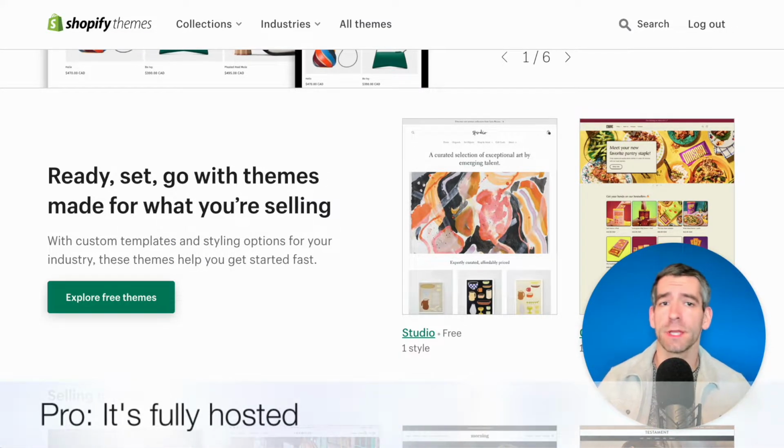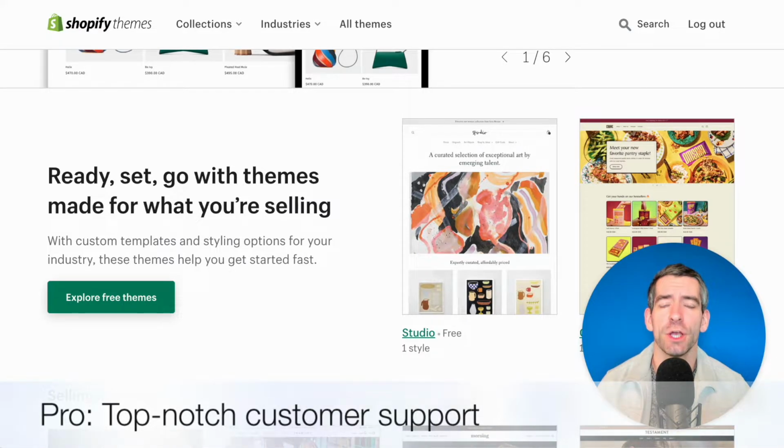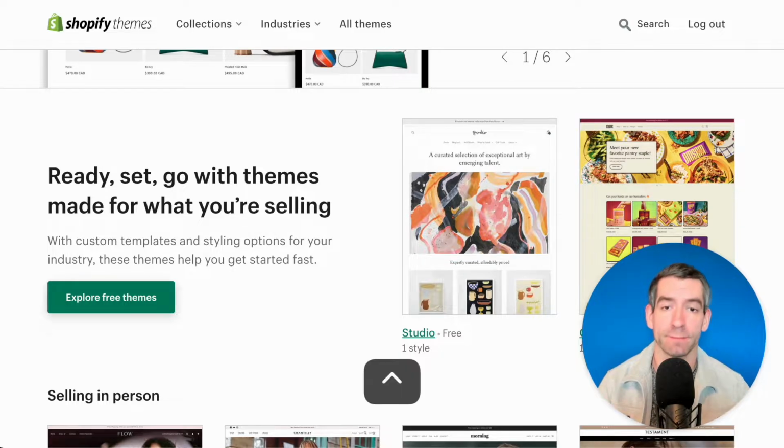Shopify is also fully hosted. You don't need to worry about any server-related issues or any maintenance at all. And finally, another pro is that there's 24/7 customer support. Shopify gives you all sorts of resources online that you can get in contact with them, whether it's through the phone, email, or their usual knowledge base.